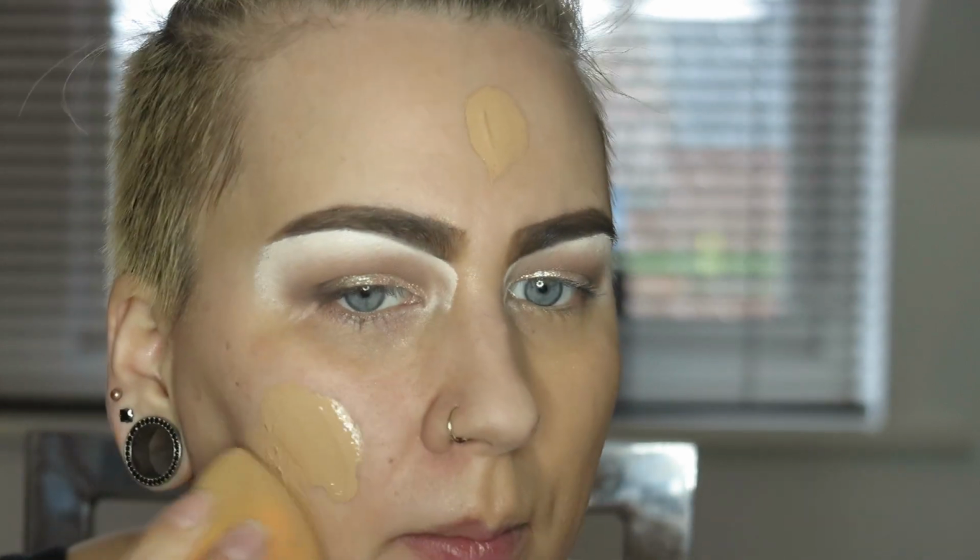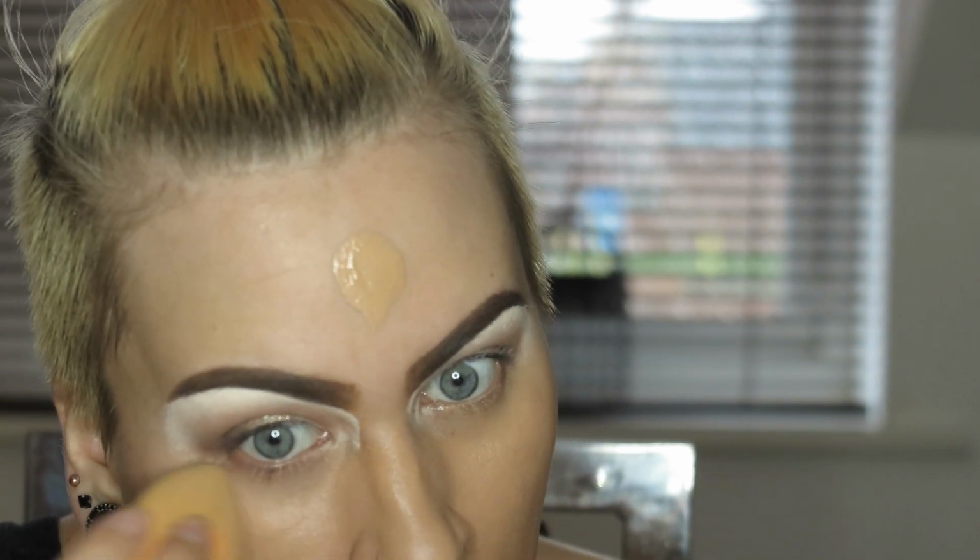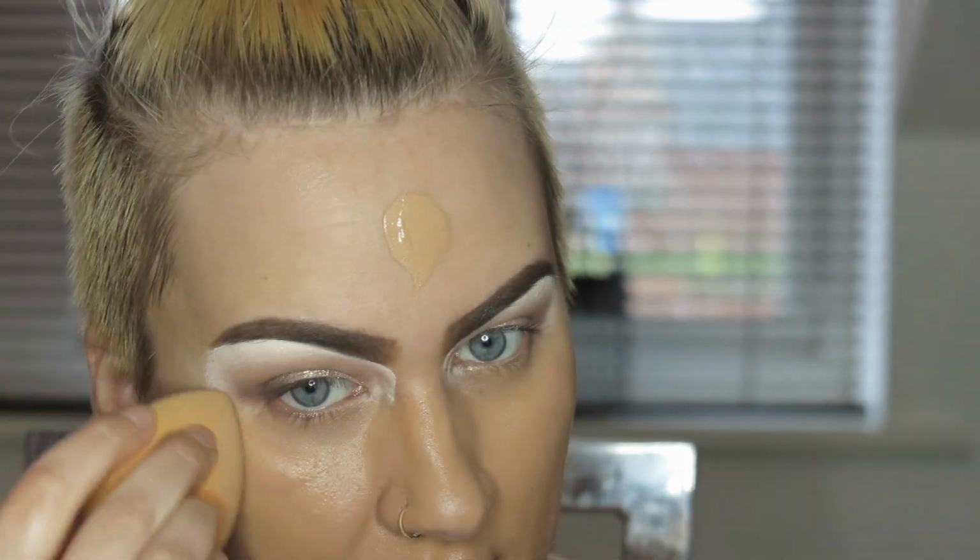Wow. It does not look that shade in the bottle. Okay, we're gonna have to... That's really orange. What I was going to say is my experience of Rimmel foundations from years gone by is that they are super orange. And I am right. That hasn't changed.